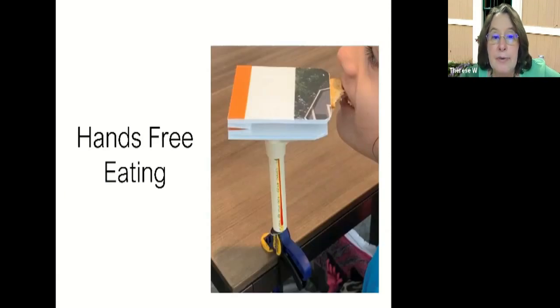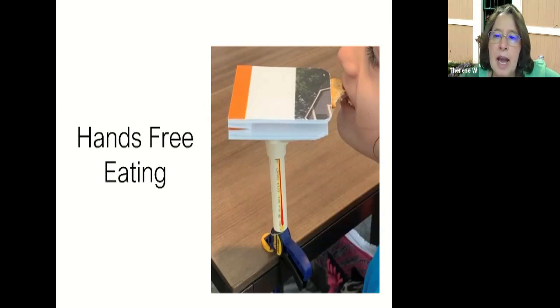Then I've been doing a lot of hands-free eating and drinking solutions, and this little girl has no use of her hands and wants to be able to eat independently. I discovered that if you take corrugated plastic and score it once down the middle, then flip it over and score it 3/4 of an inch to the left and right of the fold line, and then put it together with the tape, you create this spring clip with tension. And then with these quick grip clamps that you get at Home Depot, and PVC pipe, you can make a hands-free eating solution.